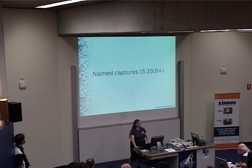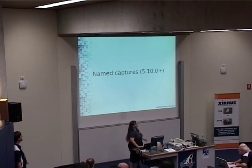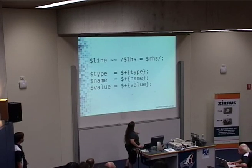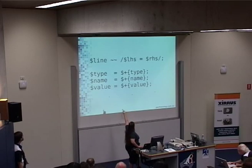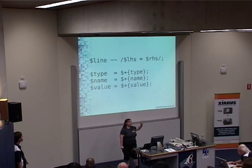Fortunately, named captures make this so much easier and much, much, much more awesome. And we have those from 5.10.0 and above as well, so for the last 3 years. Named captures populate the special hash %+. So we can pull our values out like this. Type is $+{type}, name is $+{name}, value is $+{value}. And that's really awesome, because unlike $1, $2, and $3, we can make sure that we're actually getting the type variable from type, the name variable from name.